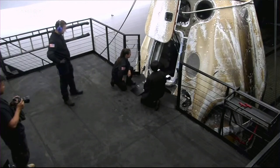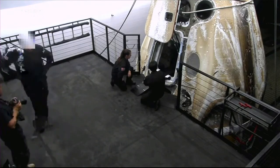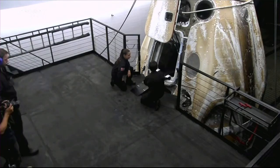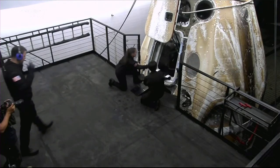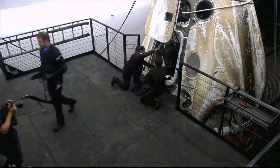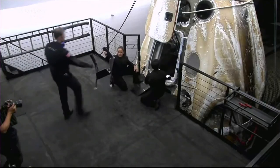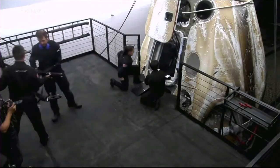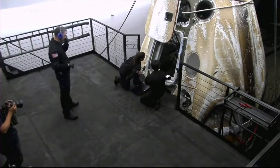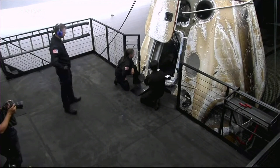So at this point in time, 2 of the 4 Axiom 2 crew members have egressed from the capsule. Standing by for egress of our 2 mission specialists. Now removing the footrests of those 2 other seats. Once again, this helps to make some additional room to move around and climb out. Or rather, slide out, I should say.